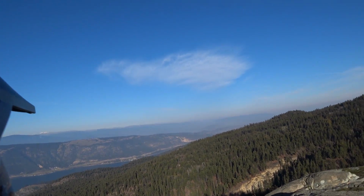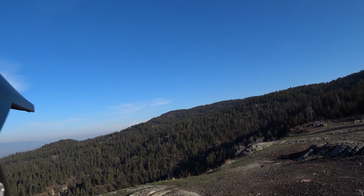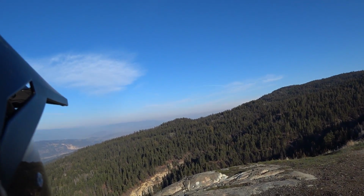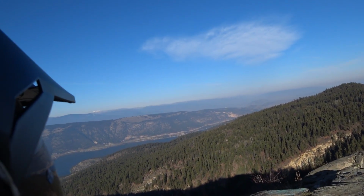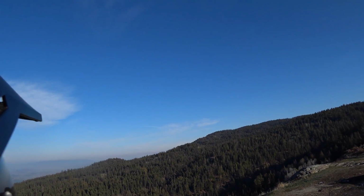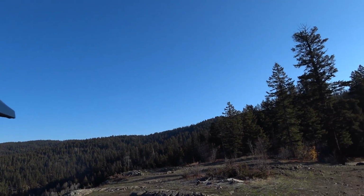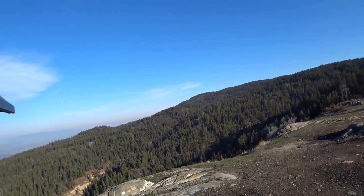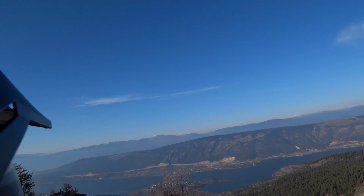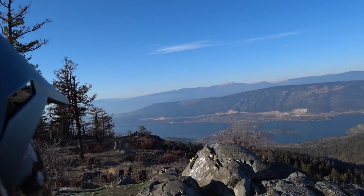Tonight it's supposed to start snowing, which I don't think it'll stick around because it's still a little early in the year. We usually don't get hit till the end of November. But they're saying we could get a bit of snow tonight and tomorrow, so I thought I'd pop up here and get a few drone clips. Because if they're right, this isn't going to look like this tomorrow. It's going to look like those mountain peaks over there. So yeah, let's pop that up and get a few shots.